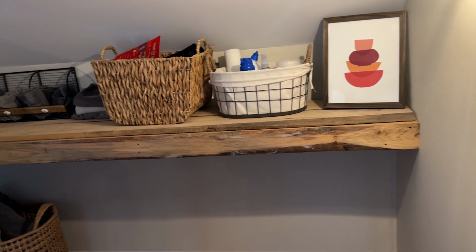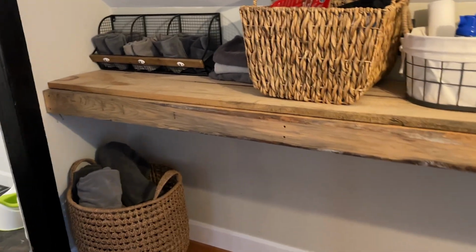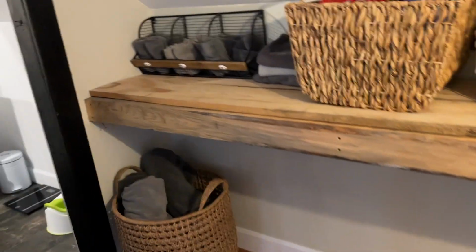And then this is what you see when you walk up the stairs. So we have no closets. We don't have a linen closet, so I've just made do with baskets. And eventually we'll probably put built-ins under there. But for right now, these baskets work perfectly fine.